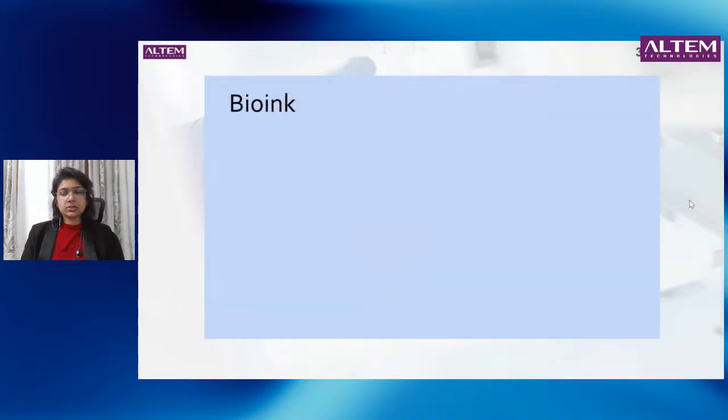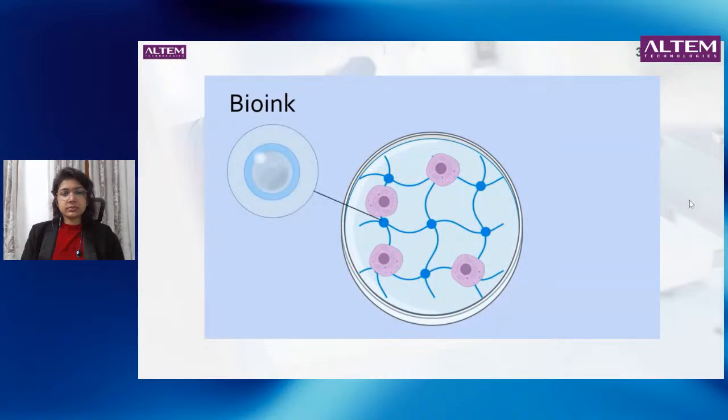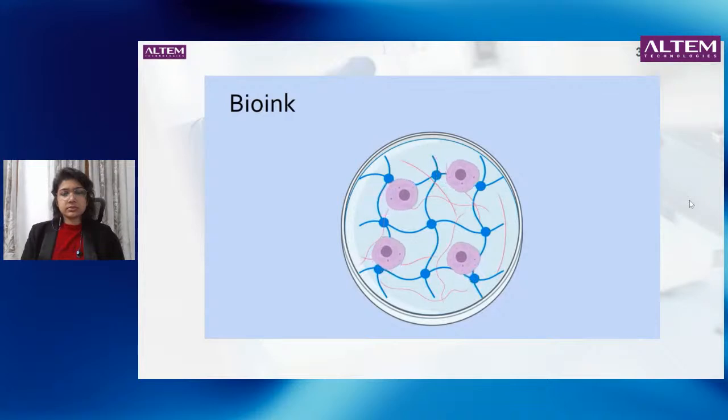Bioink is one of the most important parts of the 3D bioprinting process. It starts with the cells that were extracted. Then, molecules called hydrogels are added to provide water for the cells. Other nutrients and chemicals are added so that the cells can grow and communicate as if they were in a living body.